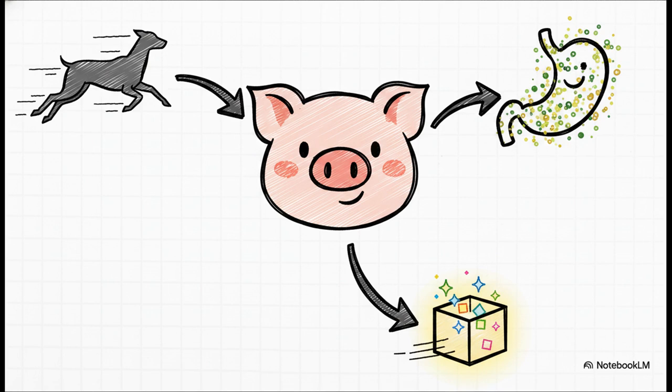And beyond the frying pan, natural lard acts as a phenomenal biological transporter. It plays an absolutely essential role in helping our bodies fully absorb crucial fat-soluble vitamins. We're talking vitamins A, D, E, and K. It's a total game changer.